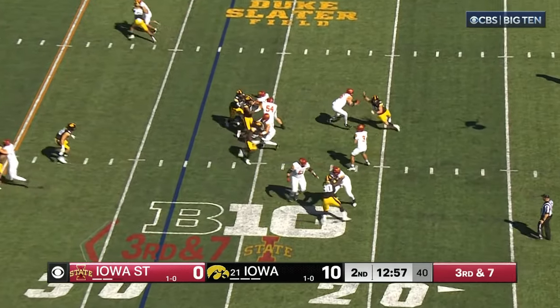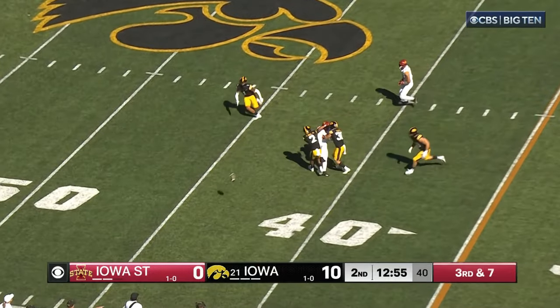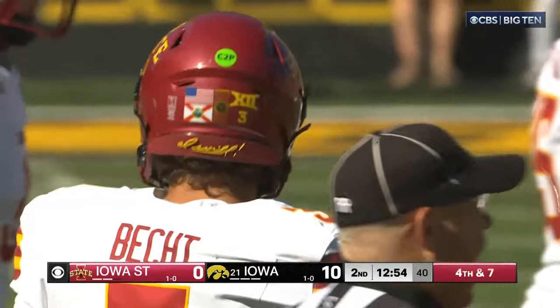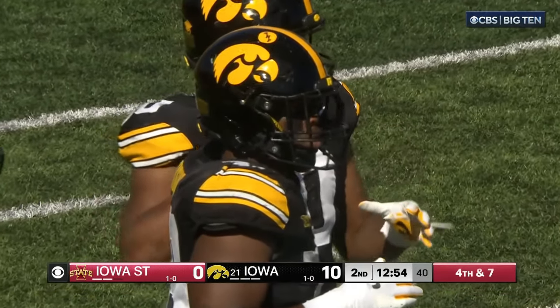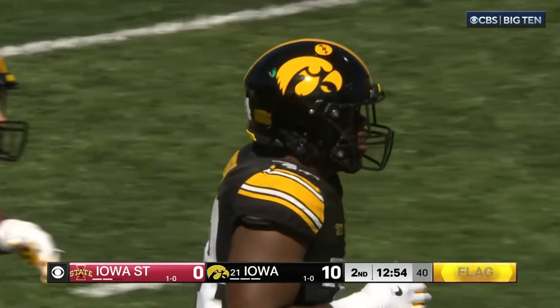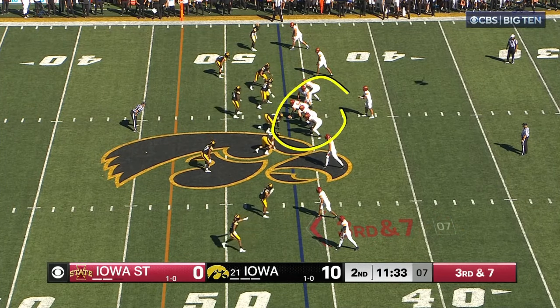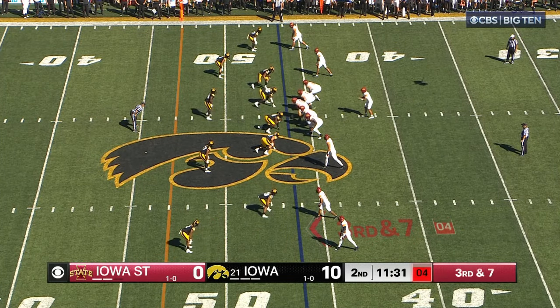Third down, blitz coming. Back, down the middle. A little bit high, incomplete. Yeah, they're going to get roughing the passer. This is going to be a first down. And right now the Cyclones would take it any way they can stay in the game. Even Jay Higgins calling out the defenses. They have to get to the 47.